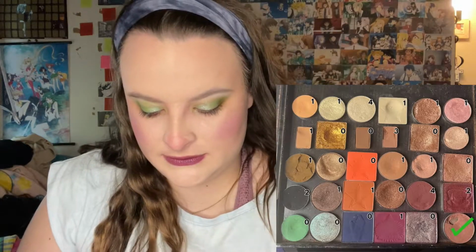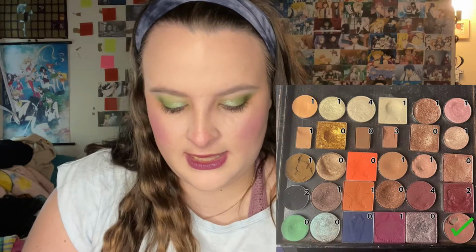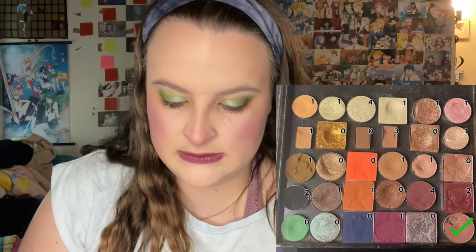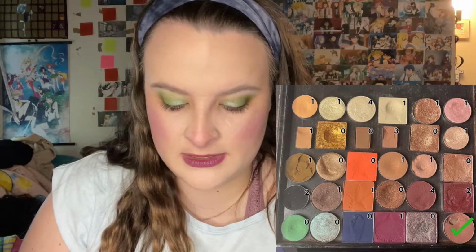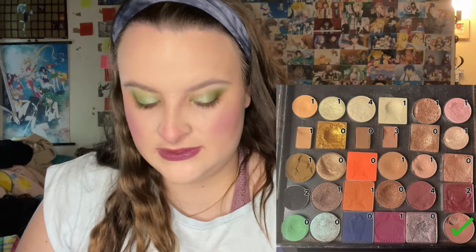So, starting in order from the top left, we have ColourPop's Zested. Since the last update, it was used once. Next to that, I have Solar from the Urban Decay After Dark palette. That was used once. Next to that is Artemis from Makeup Geek. That was used 4 times. Next to that, we have the Jeffree Star Cream Shade. That was used once. And that pan was hit on the 4th of May.